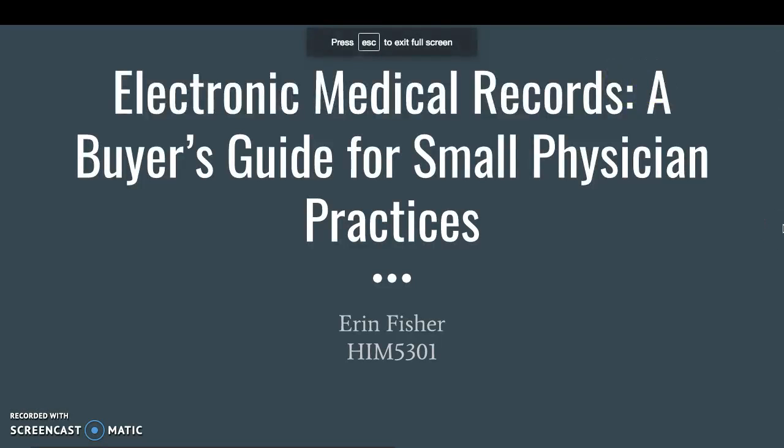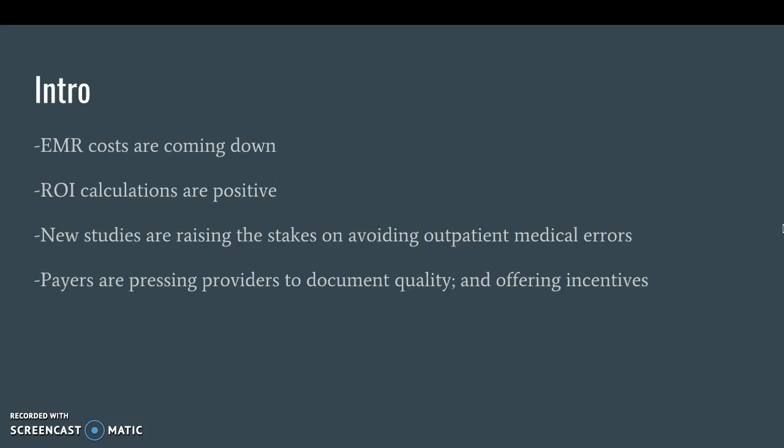This is Electronic Medical Records, a buyer's guide for small physician practices. What this article was is a research study conducted by Forrester Research, along with the California Healthcare Foundation. The purpose of the study was to create a buyer's guide for small physician practices, small being 9 physicians or fewer. They looked at 8 different vendors.